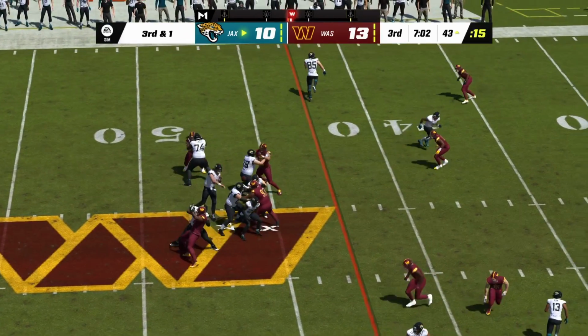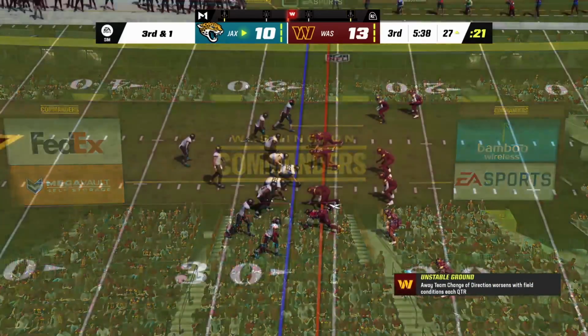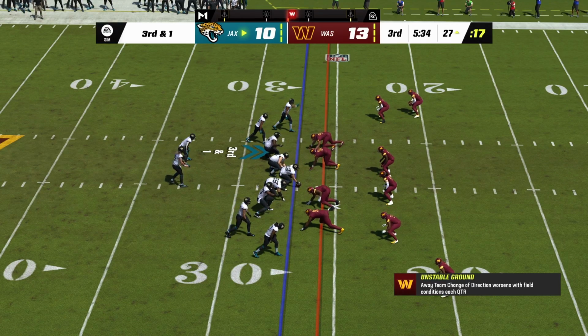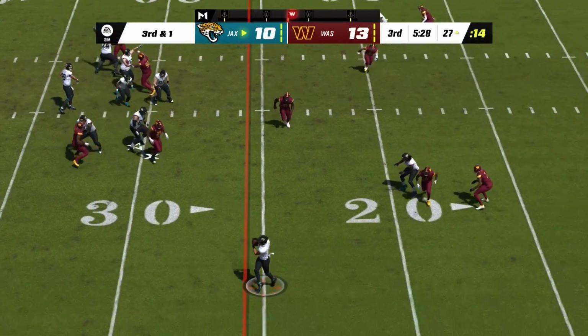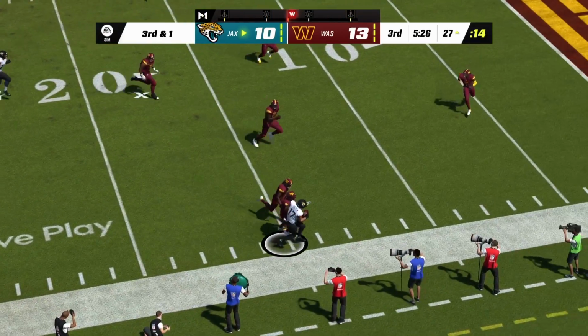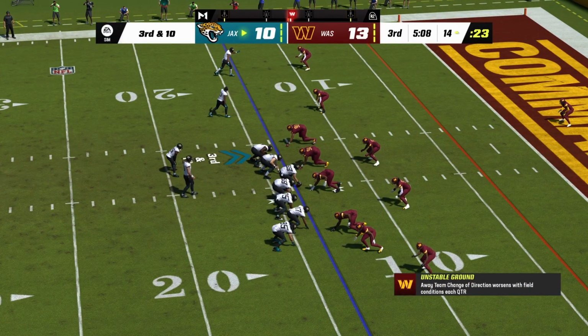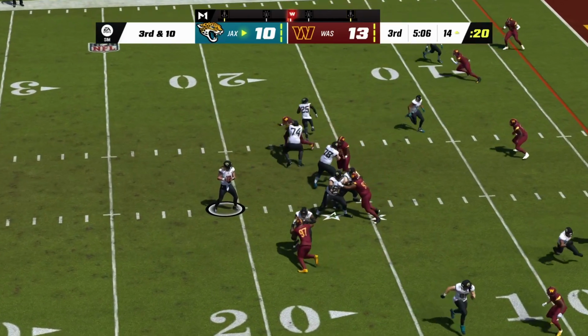On 3rd and 1, it's Lawrence. And Ingram holds it in. This will be play number 8 here on the drive. It's 3rd and a yard. Now Lawrence to throw. They'll complete this to Ingram as tight end. This offense was on the move. Now 2 straight incompletions have them looking at 3rd and 10.